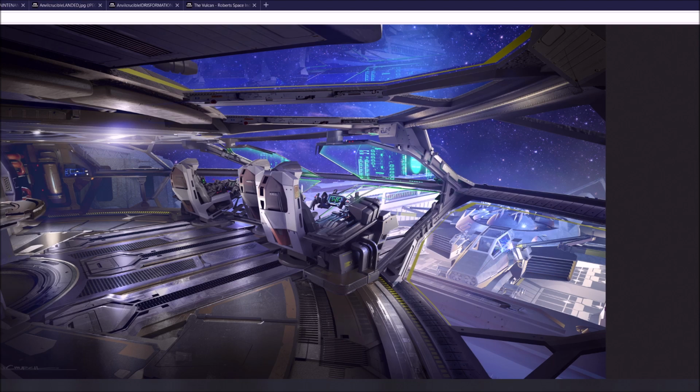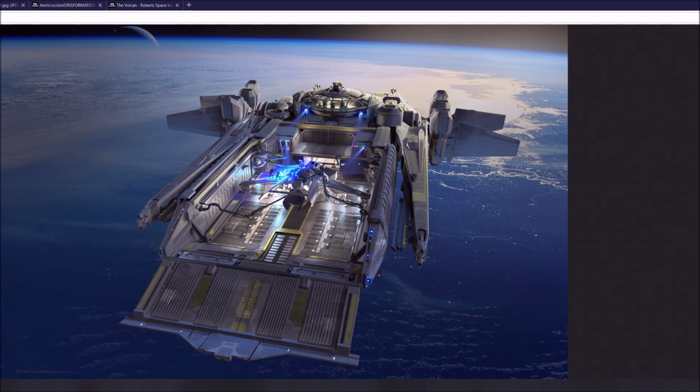I really like this ship. It's really cool. They don't offer it for sale very often. I was glad to be able to pick one up when I did. It's going to be a must-have for any fleet.